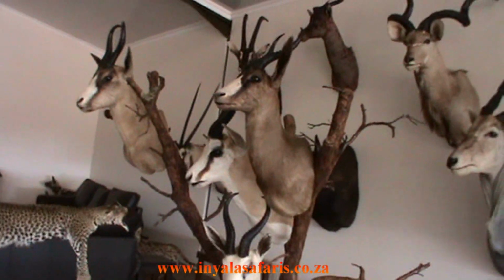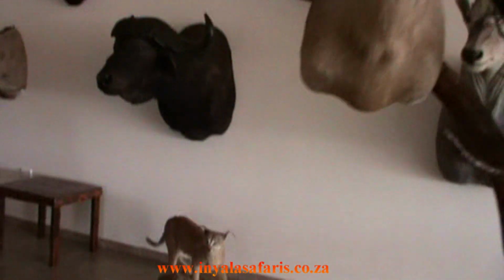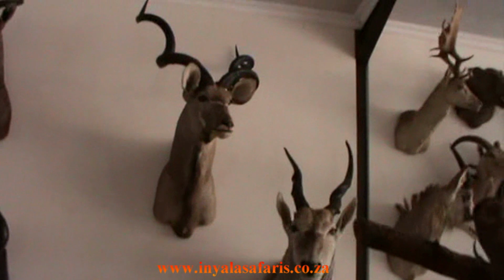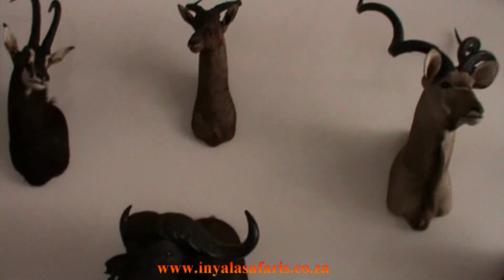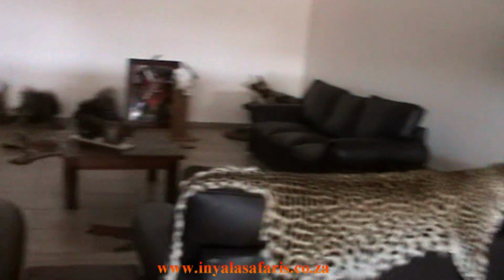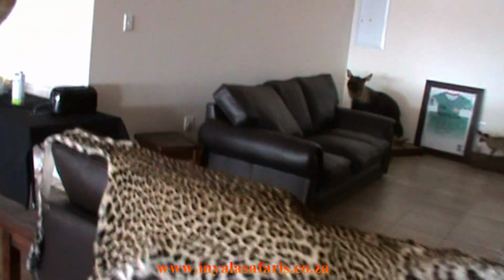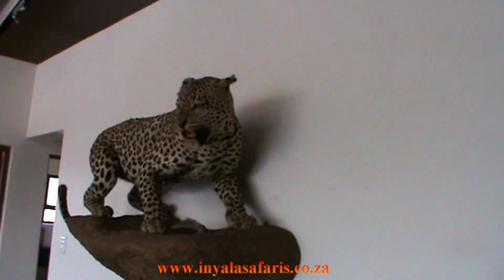These are four colored springbok neck mounts. The nice caracal, kudu, eland, blesbok, cape buffalo, blesbok, oryx. Here are some of the skins of leopard hunted by our outfitter. There's a nice mount.